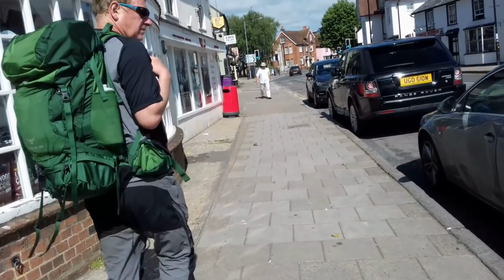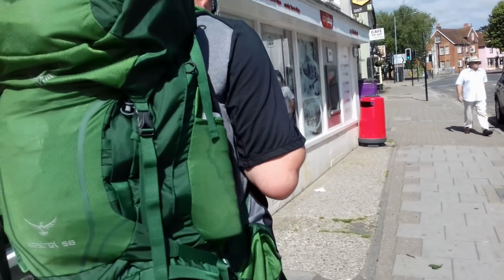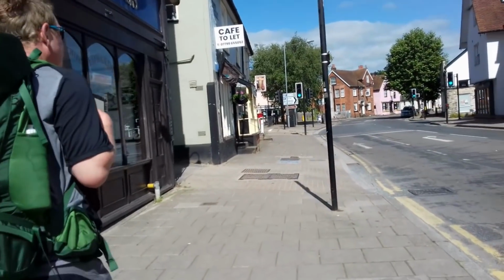We've just entered the lovely little town of Great Dunmow. Flitch Way will be on the left. Fairly quiet out today.